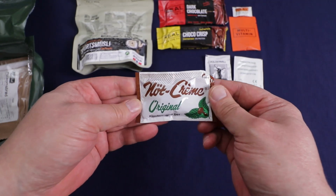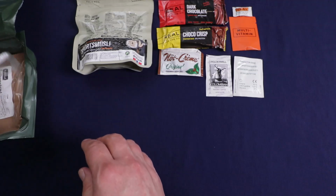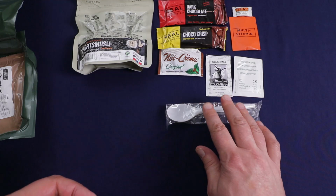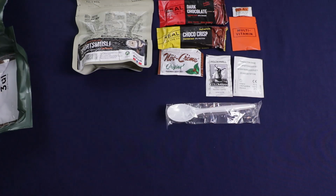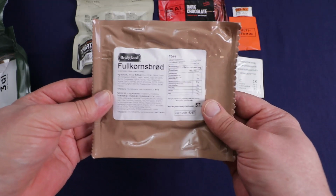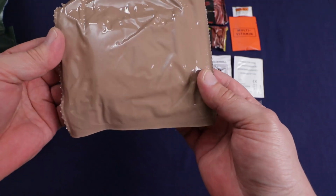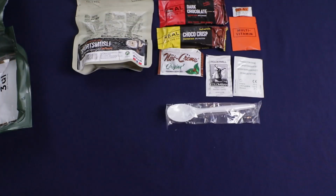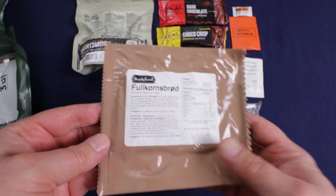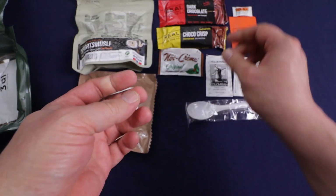Got our package of nut cream. It's kind of like a chunky version of Nutella. Got a spoon. It's actually in one piece. They're not very sturdy. These Norwegian spoons usually get pretty beat up. We have a Bridgeford, I believe this is whole wheat snack bread. I wonder if this is what is out of date first. I don't see a best by date on this anywhere. It does have a lock code, but some feels kind of dusty.